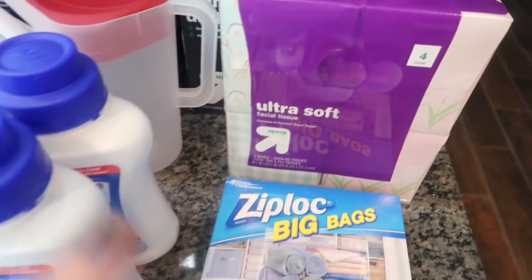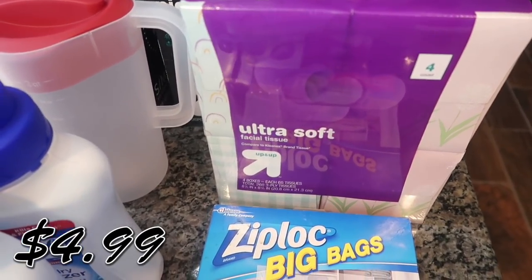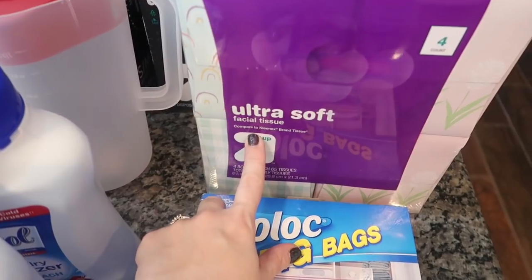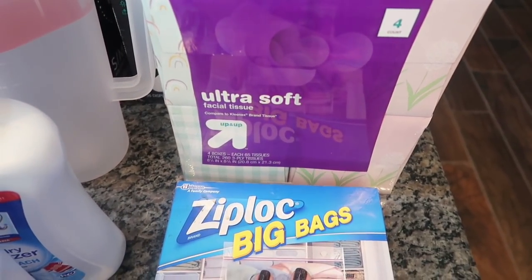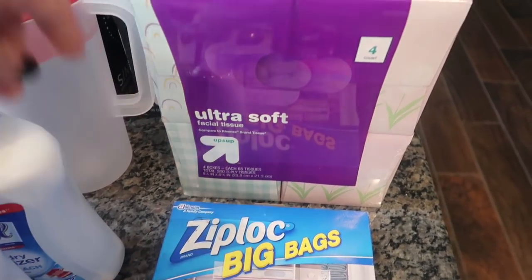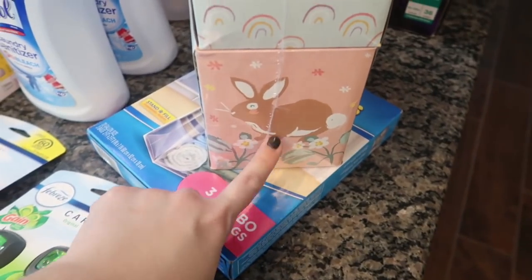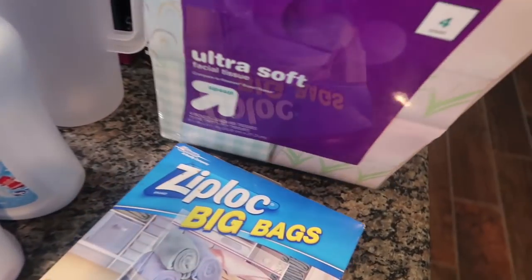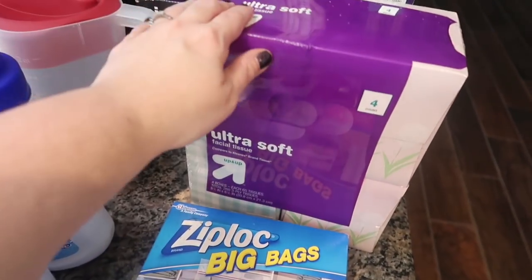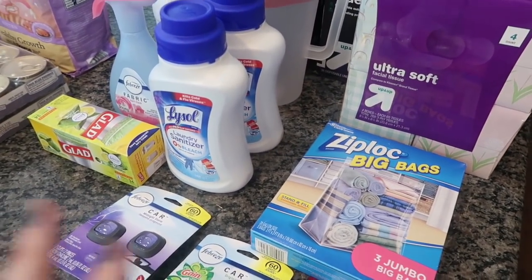And then last but not least, as part of the spend 50, I got some facial tissues, and this is just the Up and Up brand, Target's brand, as well as the Ultra Soft. It says compared to Kleenex, so I don't mind buying the off brand if it's compared to a name brand. And it says 4 boxes of 65 tissues, and this was their spring ones. So you can see it has pink flowers on it, and then just rainbows. I believe this one has a bunny. Yeah, it has a bunny. So this is their Easter spring tissues, and every bathroom needs one because it's allergy season for us and everybody is sneezing and sniffling, and we definitely could benefit from some tissues.